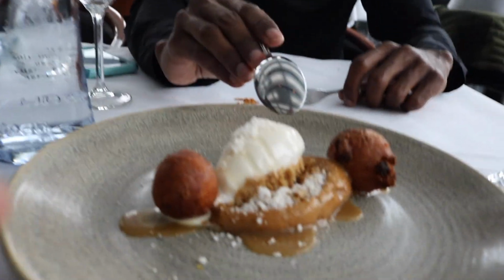That's my dessert, not yours. But it looks a lot smaller than I thought.